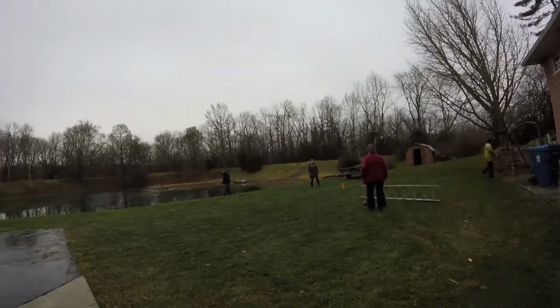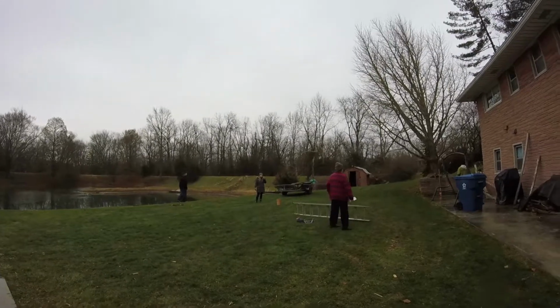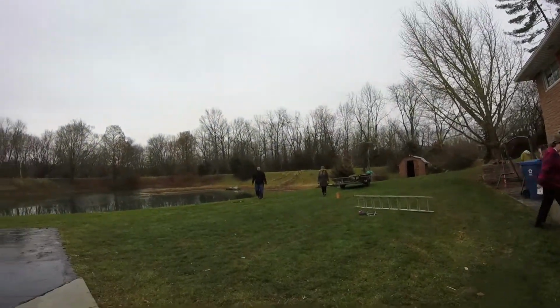It's not even a real tree. It's just boards covered in ice and color. Why are they called the ice tree? Because it's covered in ice and snow. It's not a tree.